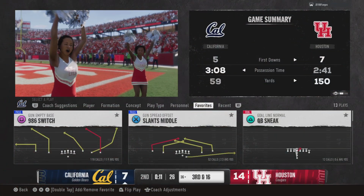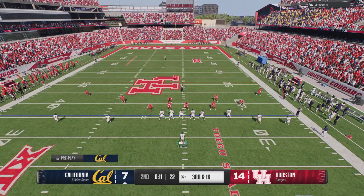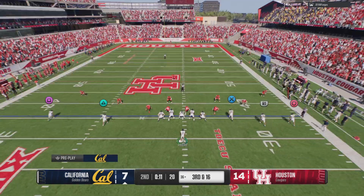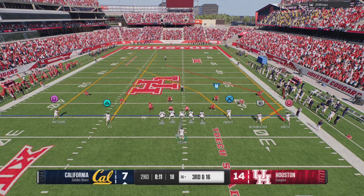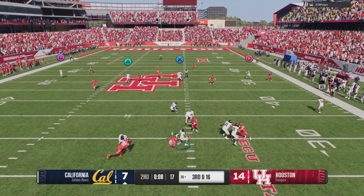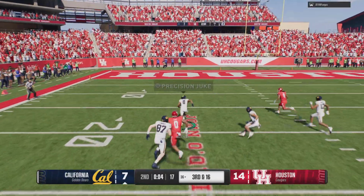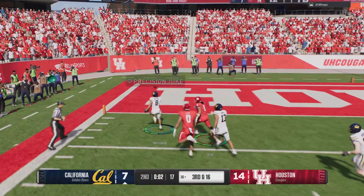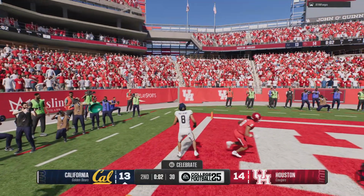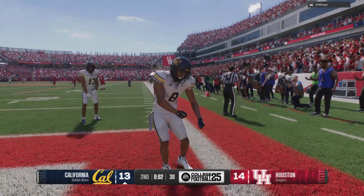A timeout is called as this offense tries to find a way to get more points on the board before the half. Time dwindling away as they try to put points on the board right before the half. On third and long, you'll need to push it downfield. And he makes the catch at the 25. And he ran away from the defense to take it in. Touchdown, Cal!